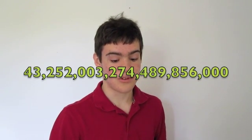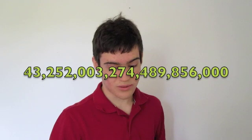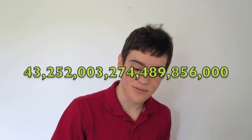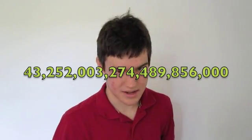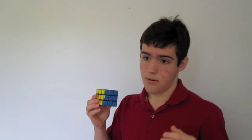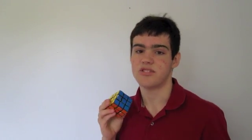quintillion, 252 quadrillion, 3 trillion, 274 billion, 489,856,000 different combinations. Now, to put that into perspective, if at the beginning of time you were issued a Rubik's Cube and you did a different combination every second, from then until now, assuming you didn't do the same combination twice, you would still have not done all of the combinations. Now that's just for the possible combinations.